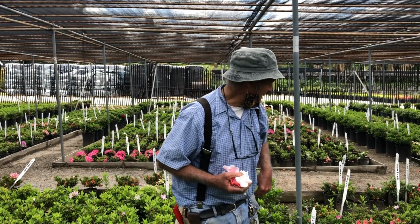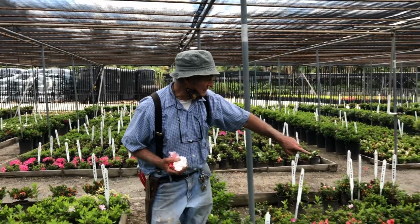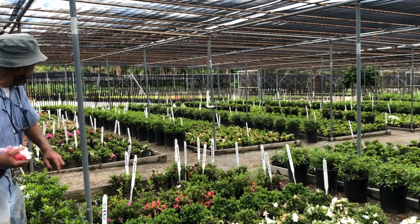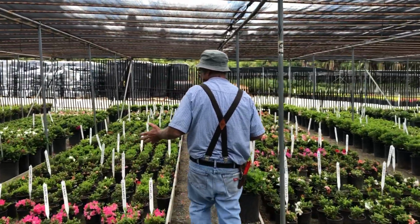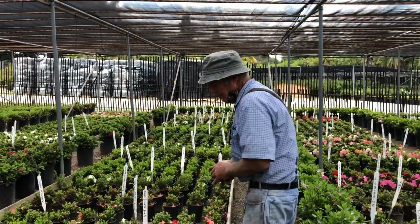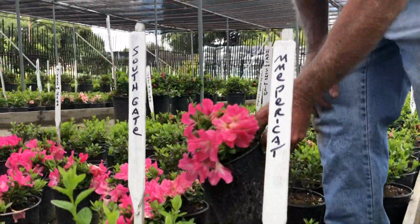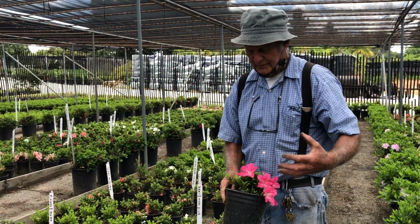Yeah. Okay. But here's another one here. This is Kozan, a real small, smaller flower, soft pink. These, for example, here, this is the Aqua no Hana. This is a monocolored Satsuki.